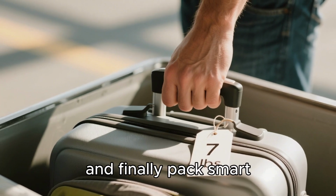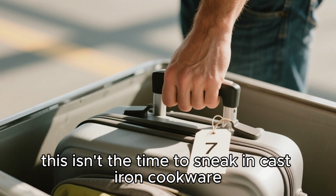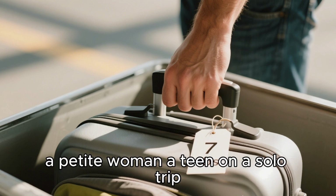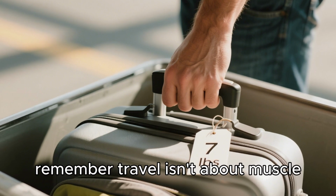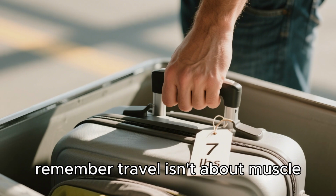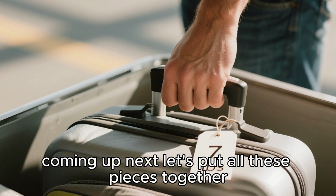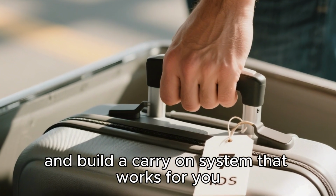And finally, pack smart. Keep your bag light enough for you to manage. This isn't the time to sneak in cast iron cookware. If you're a senior traveler, a petite woman, a teen on a solo trip, or just someone who'd rather not strain their back before vacation even starts, remember, travel isn't about muscle. It's about mindset and preparation. Coming up next, let's put all these pieces together and build a carry-on system that works for you, not against you.